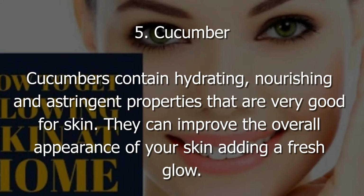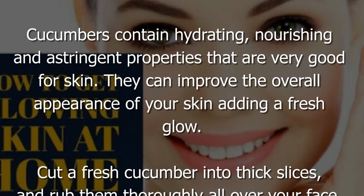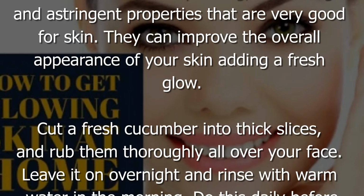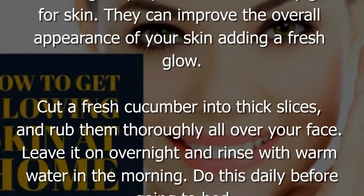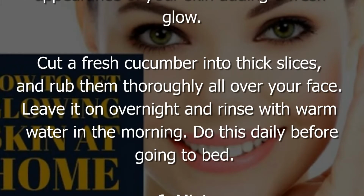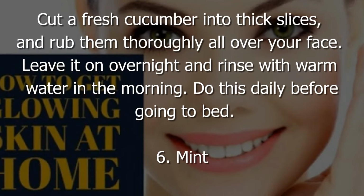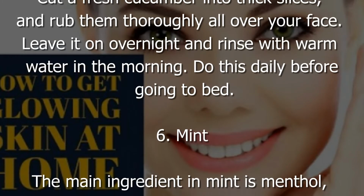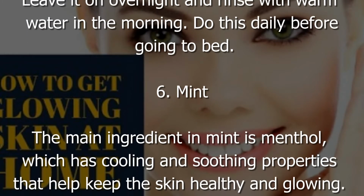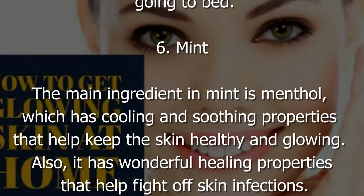Cucumber. Cucumbers contain hydrating, nourishing, and astringent properties that are very good for skin. They can improve the overall appearance of your skin, adding a fresh glow. Cut a fresh cucumber into thick slices and rub them thoroughly all over your face. Leave it on overnight and rinse with warm water in the morning. Do this daily before going to bed.